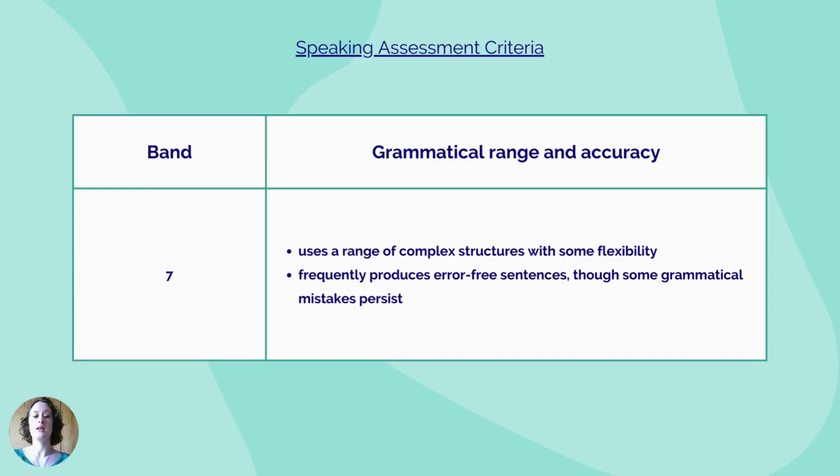Here you can see that some grammatical mistakes persist, but you should frequently produce error-free sentences and be able to use a range of complex structures with some flexibility. Remember, when you are practicing at home, check your answers against the marking criteria and think about what you could do next time to improve your answer.